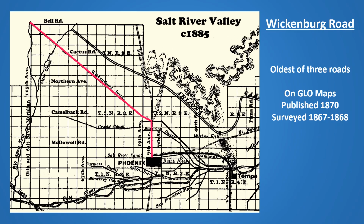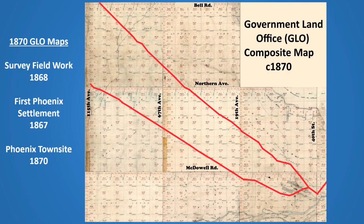The third major road on this map ran northwest to Wickenburg from 7th Avenue and the Grand Canal to cross the Agua Fria River near 115th Avenue in Bell. It is the oldest of the three highways and appears on the earliest maps of the valley, the Government Land Office original surveys.